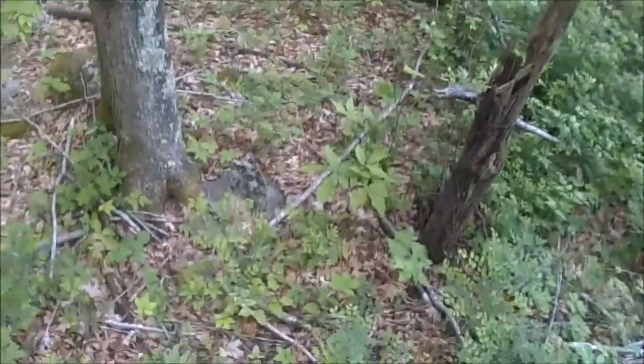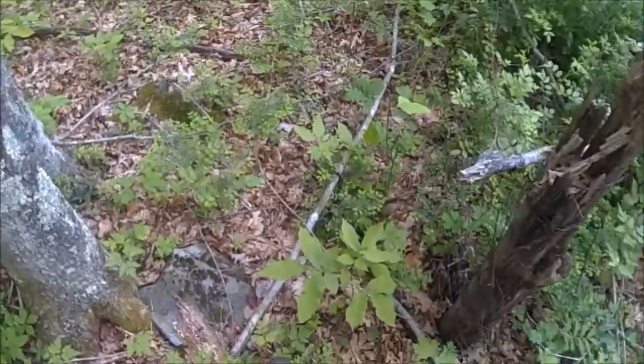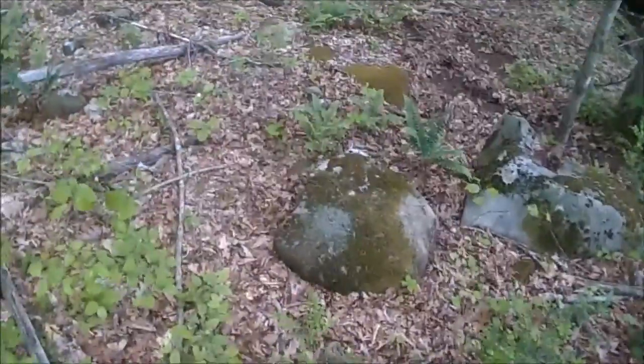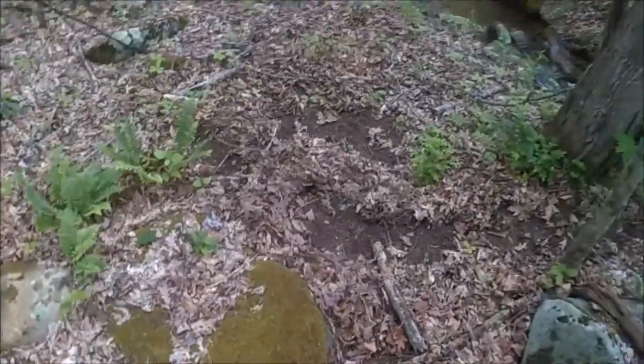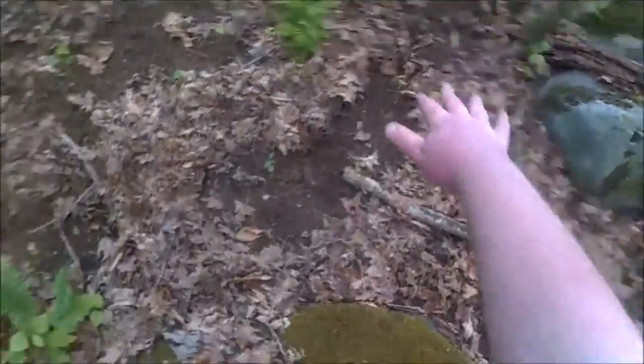Here's a little better view of it. I'm going to put it a little bit further for you. You can see what I mean by the big rock bar. We'll get a better view of it in a bit. You can see there's a lot of water coming off here because it did flow through here.